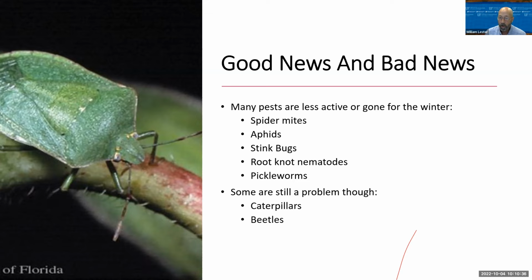Root knot nematodes, if you have a problem with them in your garden soil, they are very active when it's hot, sunny, and the soil is good and warm. And if your soil is very, very sandy, it makes them very happy.